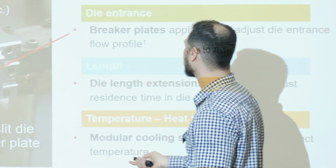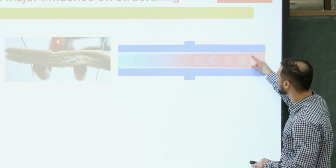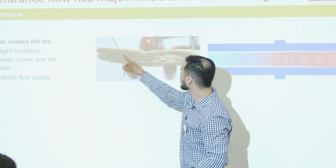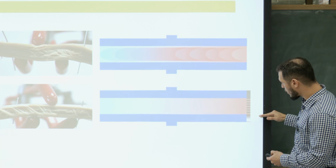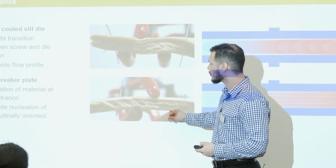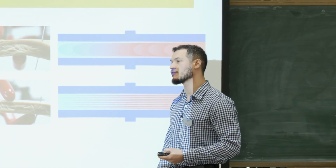I'm gonna explain a little bit more in these slides right here. So this is the slit die. Basically what we have here is a parabolic flow profile, in a picture after we break on the longitudinal direction, and you can see this parabolic structure. If we add a breaker plate like this one, now we have this kind of flow, a longitudinal orientation of the flow. So this will change the structure of the final product. Now we have fibers aligned in the direction of the extrusion process. It's like a die within a die, a modification of the die entrance.